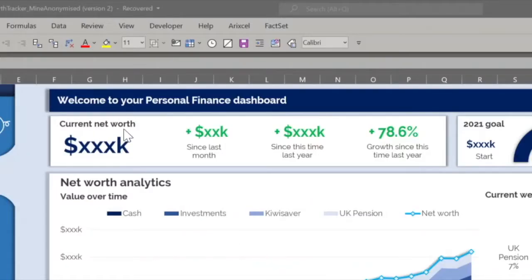So up the top here you have just some tiles of information that I'll show you once it's fully populated what it will look like, but it will tell you in a figure what your latest entry is in terms of your current net worth. It will tell you what the change has been plus or minus since last month or the last time that you entered. It will also tell you since this time last year and the percentage growth since last year.